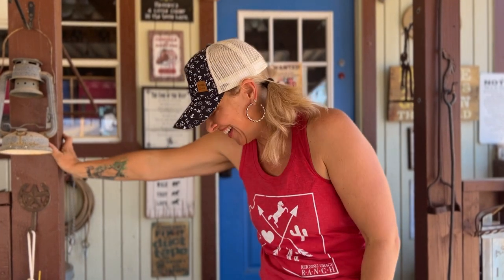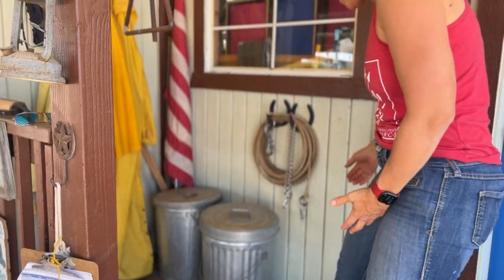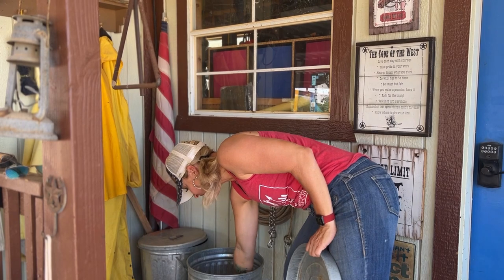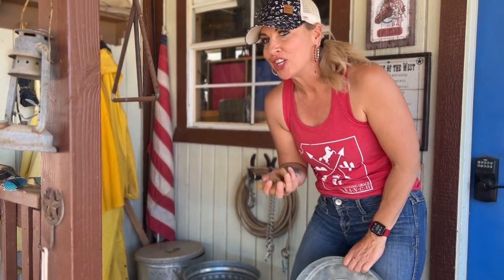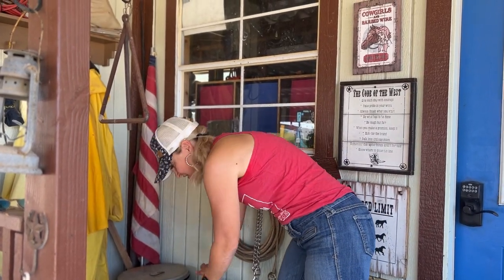Now I am standing at the steps of the sacred tack room, and I'm getting ready to show you some inside stuff that I don't know if anybody else knows about. As you come up to the steps, we have trash cans on our porch. These are probably the most sacred things of all because they are filled with baked goods. Actually, these are cookies for the horses. The kids all know when they're done with sessions, their horses get treats, and they are in the trash cans on the porch of the tack room.